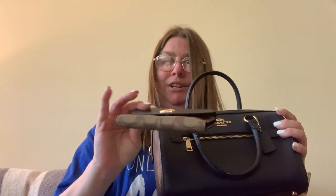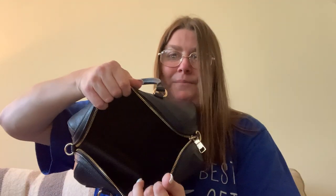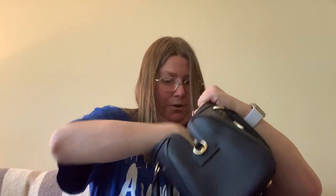Yeah, that's the drawback. So I usually tend to put accessories that match, and hence why I think I bought this wallet and he bought the bag. That's why I picked this wallet, because you could tell. You can kind of tell it's in there.